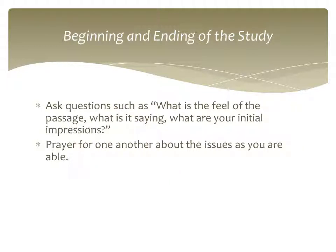Ask such questions when the passage has been read, like introductory questions. What do you feel of the passage and what it is saying? What are your initial impressions? I always like to do this when I'm teaching an SBS or a BCC. They've read the book. What are their initial impressions? What are they feeling it's saying and things they've noticed?